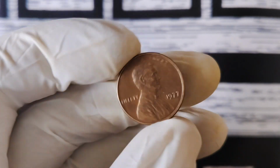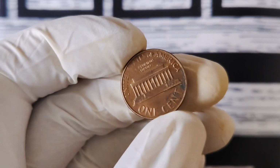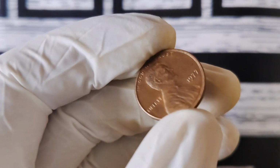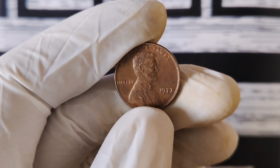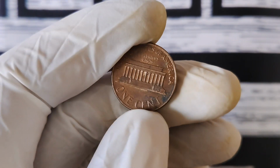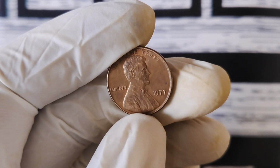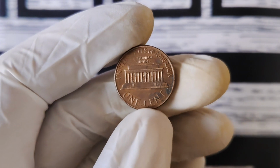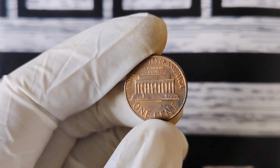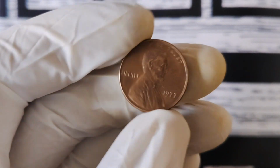The hidden treasures in your pocket change. Today we have an exciting and valuable topic to discuss: the 1977 Lincoln 1-cent coin. You might think a penny is just worth 1 cent, but you could be holding on to a rare fortune without even knowing it. In this video we will explore the history of the 1977 penny, its key features, minting errors, and most importantly, its jaw-dropping value in today's market. Stay tuned, because by the end of this video you will know exactly what to look for and how much your coin could be worth.